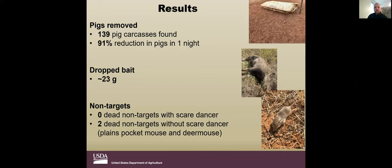We found 139 pig carcasses. We know we killed more than that, we just couldn't find them. Which turned out we had a 91% reduction in pigs in just one night of toxic baiting. We did find some dropped bait, pretty consistent with what we had been finding. We found an average of about 23 grams.